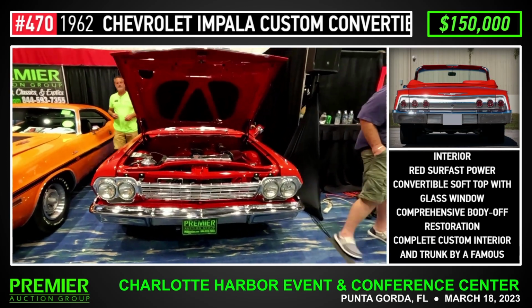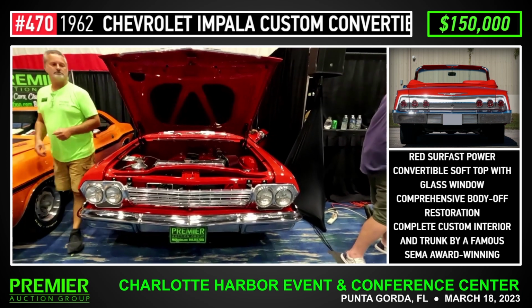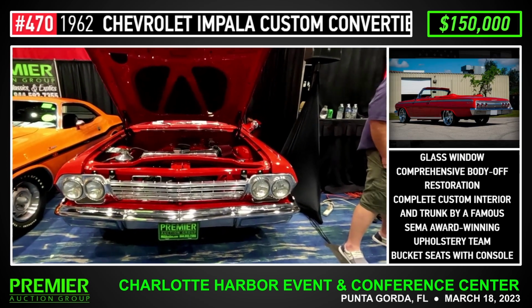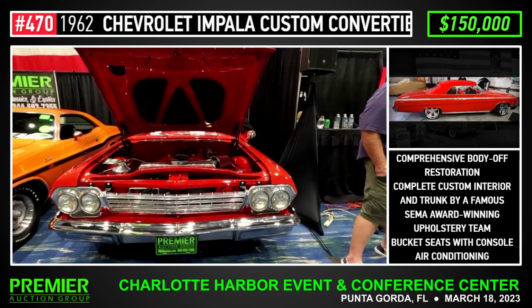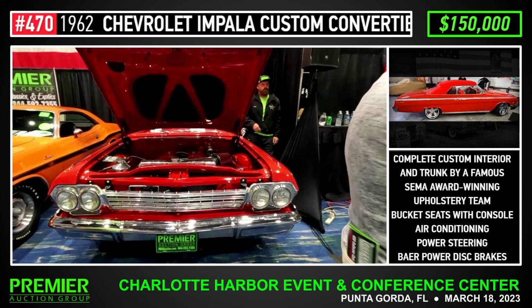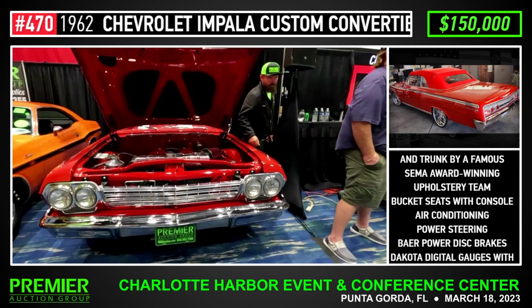155,000 now, all in, all done, all through. 155,000 now, take the reserve off the car. Let them know you're going to sell it. 155,000 now, all in, all done, all through.